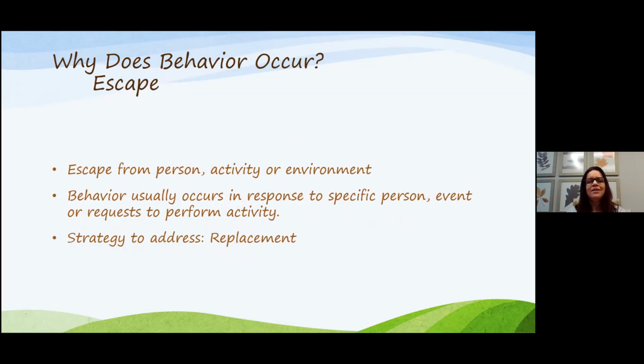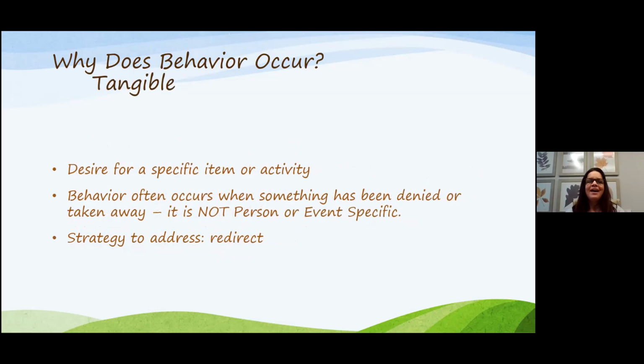So why does a behavior occur? A tangible is just a desire for a specific item or activity. This behavior often occurs when something has been denied or taken away. It is not person or event specific. So again, maybe you have to take little Charlie's iPad away and then he has a meltdown. Or maybe he's been playing outside and it's time for him to come in. He doesn't want to come in from the swing outside, and so he'll have a meltdown. The strategy that I use to address that is redirection. I try to find something else that's fun or desirable and offer that to them to get them focused on another activity.